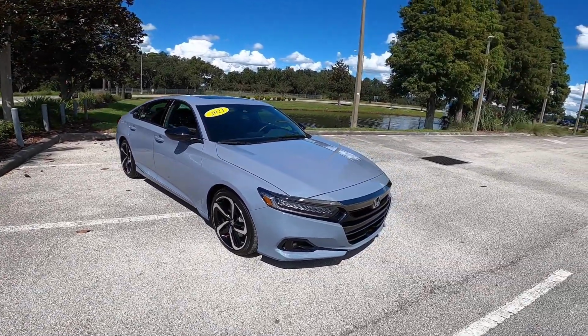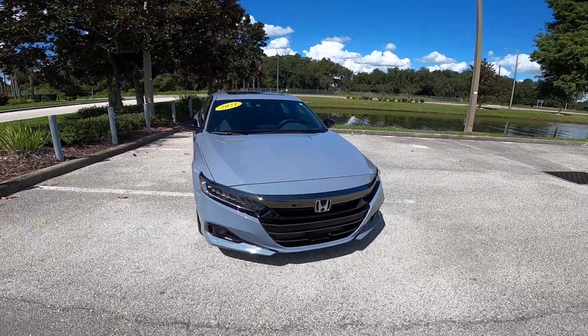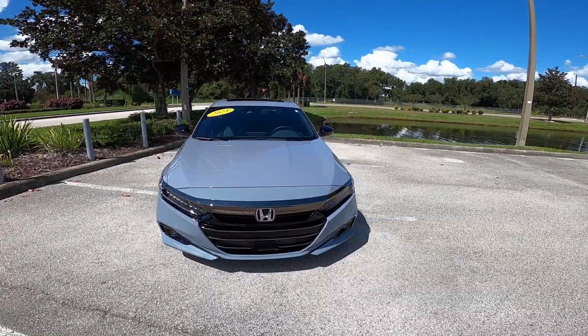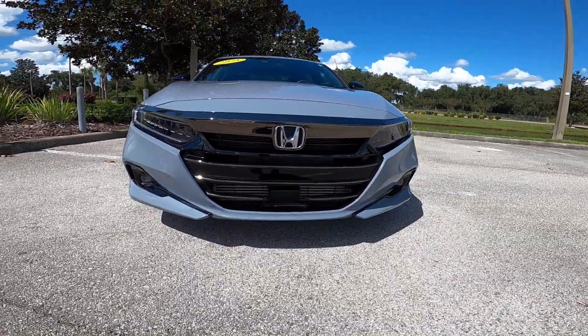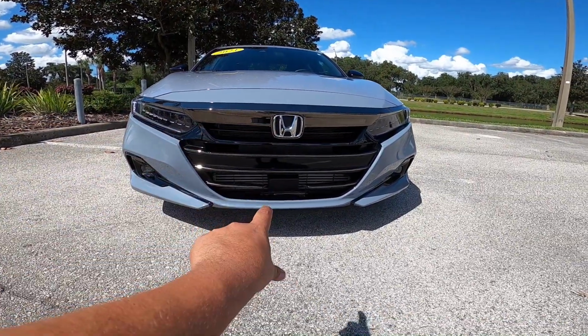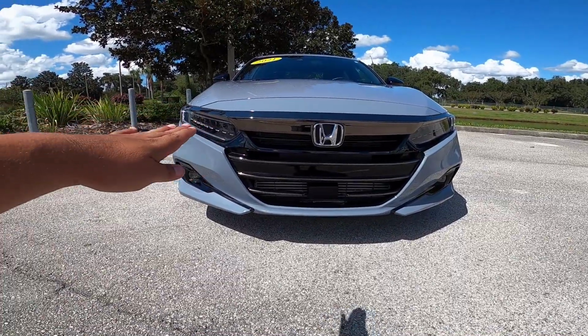Now this one in front of me only has about 5,000 miles on it, so it's almost a brand new 2021 Honda Accord, 2-liter, 10-speed automatic with the turbo inline 4. So guys, over here in front, as you can see, very aggressive. It's got a dark chrome trim here in the middle, obviously with the radar here in the front, all LED headlights, as you can see, with your daytime running light.